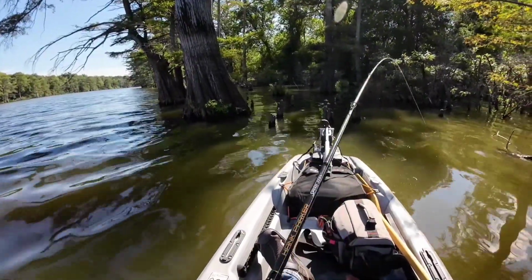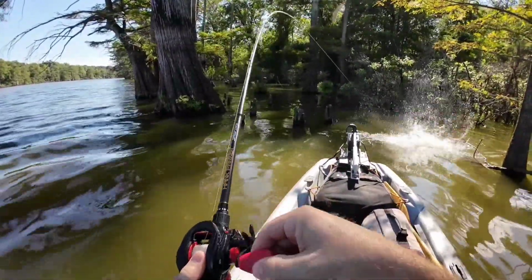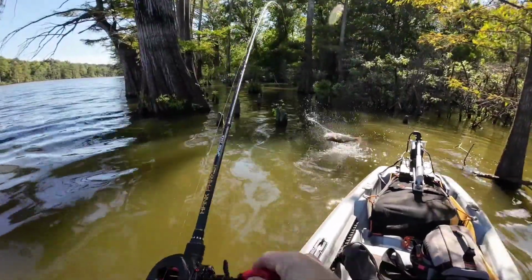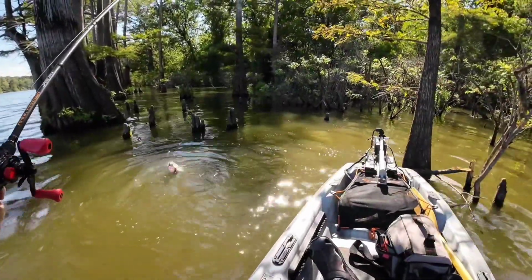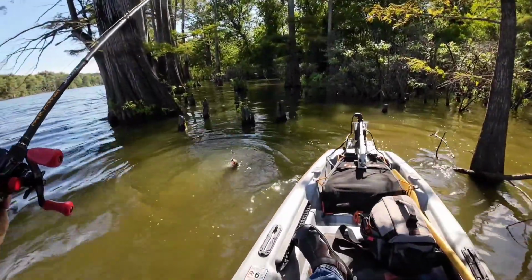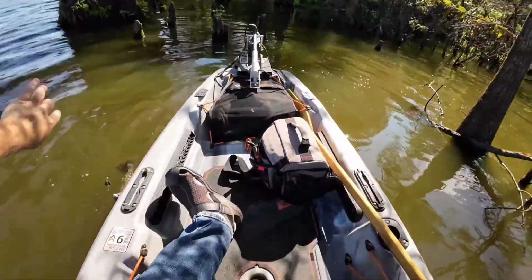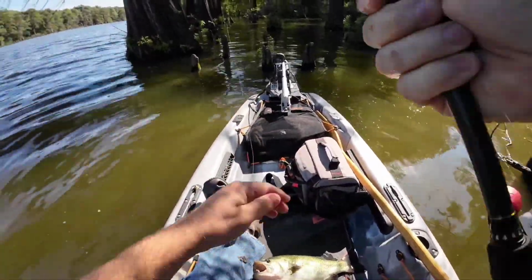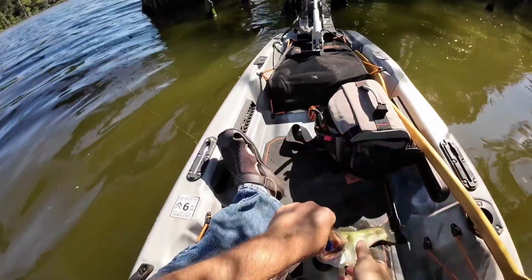Oh, there we go. That's a pretty nice bass. Feels like it anyway. That's the first cast on that spinnerbait there. I just switched over from that chatterbait. Hooked in the side of the mouth there. Swing him in here. There we go. That's not too bad. Just glad to get a fish in the boat.